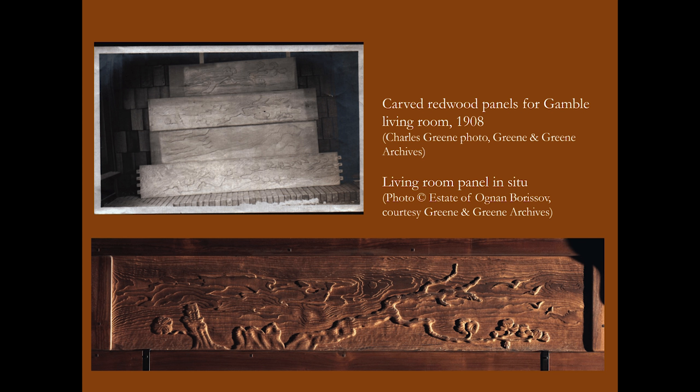Wood carving was something that Charles and Henry could both do, but of course they were too busy during the time they were designing all of these major houses to be able to carve themselves. This is a snapshot from Charles Greene's collection, unless I'm mistaken about that. Anne, was that one of Charles Greene's snapshots, as far as you know?